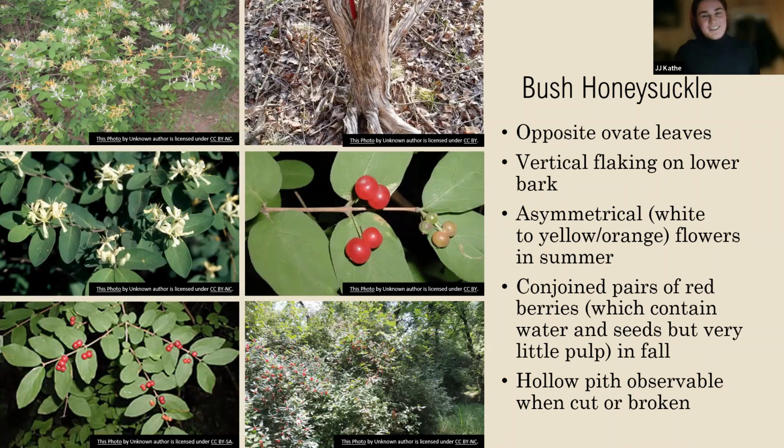Honeysuckle is another one we love to hate. It looks like a shrub, so it's not super helpful unless it's flowering or fruiting. The flowers are these asymmetrical, often white to orange. They look like native honeysuckle, but native honeysuckle is much less common in a lot of developed areas at this point. And they have these conjoined red berries that are pretty unmistakable.